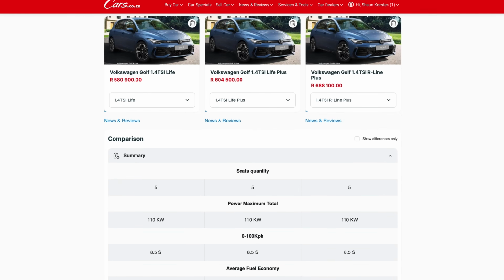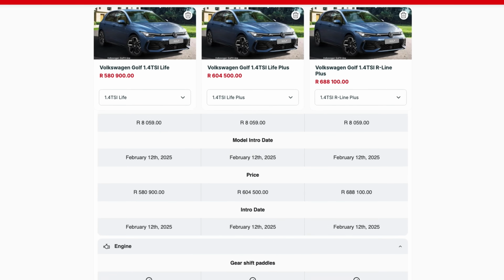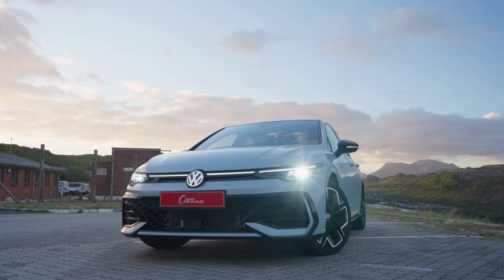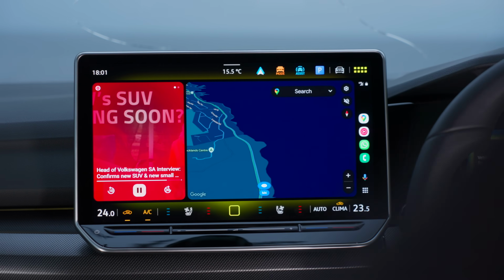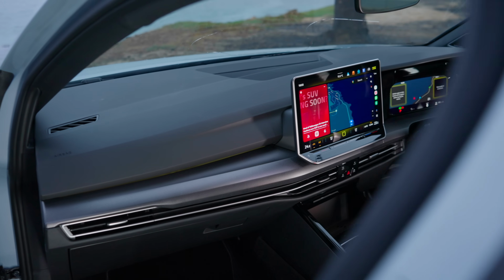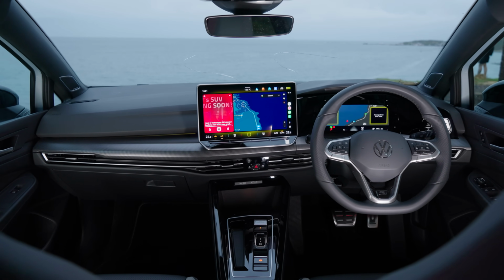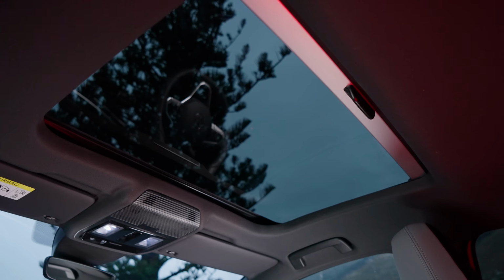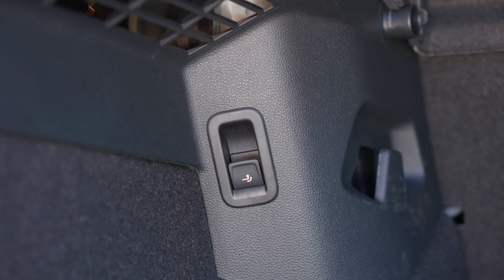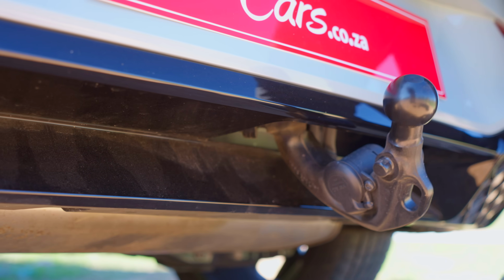Black style, 0 rand. That's interesting. Metallic paint, 0 rand. That's nice. You usually have to pay for it. Discover navigation system. So I think you get a bigger screen with nav. Then Harman Kardon, if you're French. 8+1 speaker system. So +1, it'll have a sub. That's 14.5. Tilting panoramic sunroof. That's 19,000. Folding trailer hitch, electric with automatic erection technology, that's 14,000.